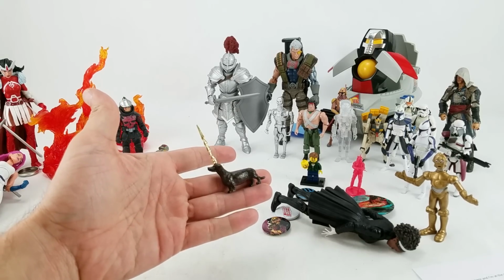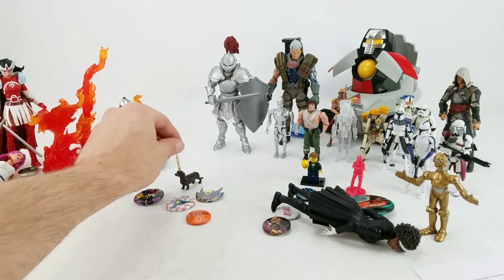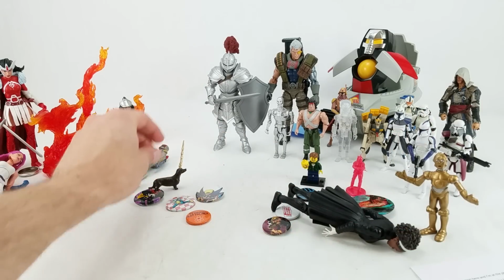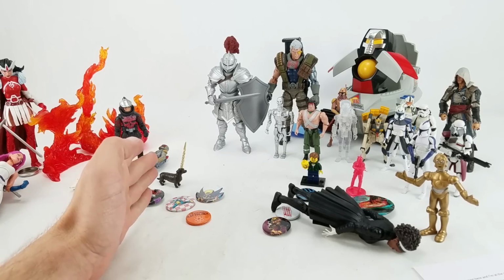It's a dachshund, and he's got a gold unicorn horn. So, doxicorn, I don't know. I'm guessing this is a custom-made piece. I can't imagine that is actually tied into anything, but I'm guessing that there's also a story behind it. I'm hoping it's good luck. I'm going to hang on to it.